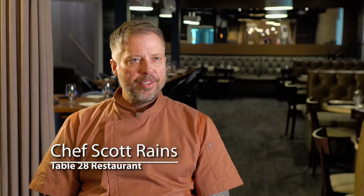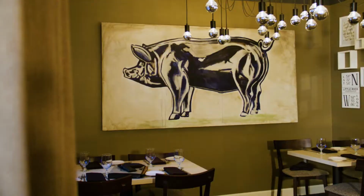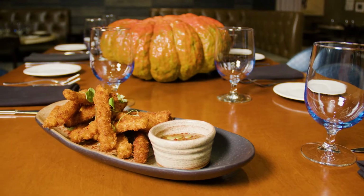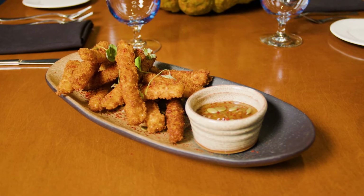Hi, I'm Chef Rains at Table 28. Table 28 is located at 1501 Merrill Drive. It's in the Burgundy Hotel. It's a very unique spot right off of Rodney Parham. We're so excited about fall and to celebrate the season of pumpkins, and we went pumpkin heavy this year. Today I'm going to do a pumpkin fry that I'm really in love with. And we also, for your dipping pleasure, have a fermented apple ketchup.